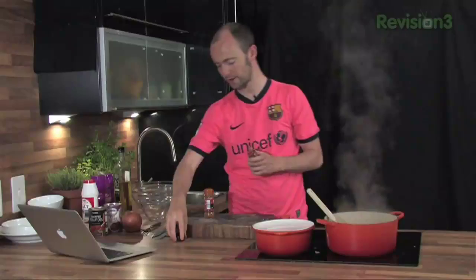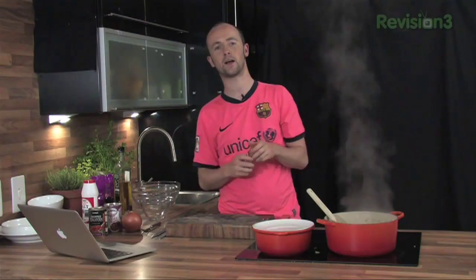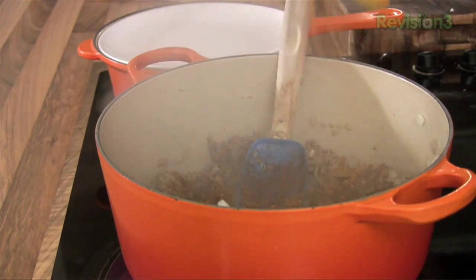I'm going to add in a little bit of Cajun seasoning as well. Not sure if that's completely how the recipe should be traditionally made. I've just always done it like this. I think it sort of varies things up and adds a little bit of extra flavor in there. So just real generous. Don't be shy.